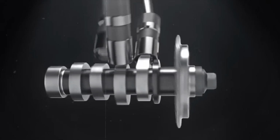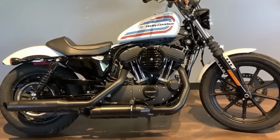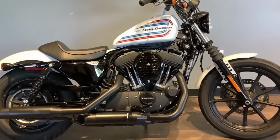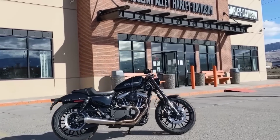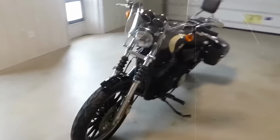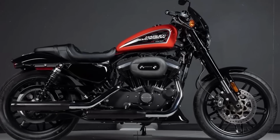And if you think you've heard it all, think again. Because this next scam doesn't just take your money, it locks you into a system that's nearly impossible to escape. Scam number 4, the dealer service monopoly. Harley dealers have created an elaborate myth that only they can properly service your motorcycle. They'll hint that using independent shops might void your warranty, compromise your bike's performance, or even make it unsafe.